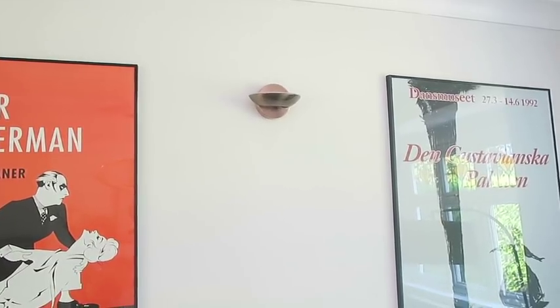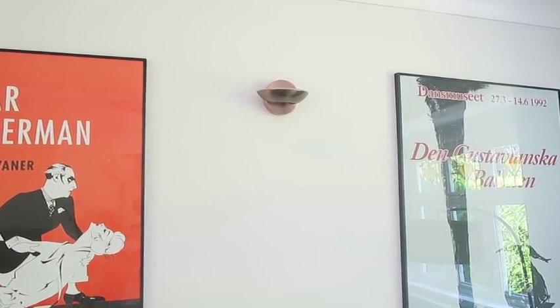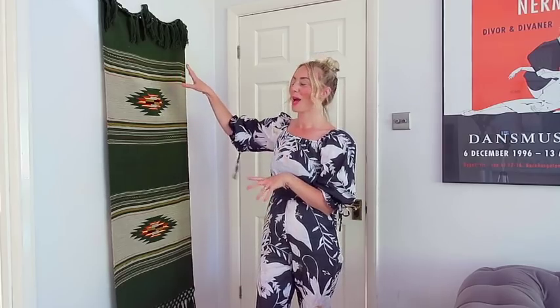In the middle of them is this tiny little copper uplight. It looks like nothing, but it took us ages to find one that we liked, so that just sits there. And behind the door we also have this long wall hanging.